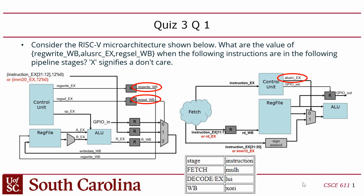So it says, consider the RISC-V microarchitecture shown below. What are the values of reg-write WB, ALU source EX, reg-select WB when the following instructions are in the following pipeline stages? X signifies a don't care. Now keep in mind that this is using the nomenclature that I introduced in the lecture, which is kind of non-standard. I have these signal names and I've got the suffixes after them: underscore EX, underscore WB, underscore fetch. And it's a 3-stage RISC-V pipeline, which is also kind of esoteric, but just keep that in mind.